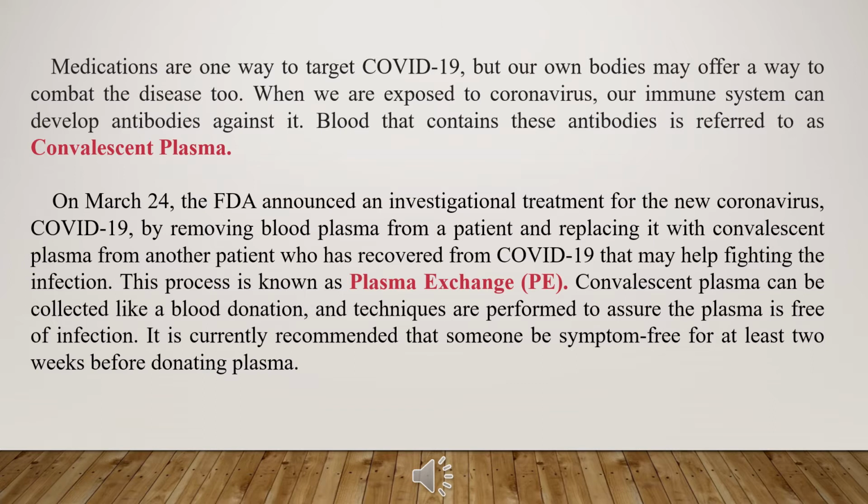The convalescent plasma can be collected like a blood donation, and techniques are performed to assure the plasma is free of any infection. It is currently recommended that someone be symptom-free for at least 2 weeks before donating plasma, which is the convalescent plasma.